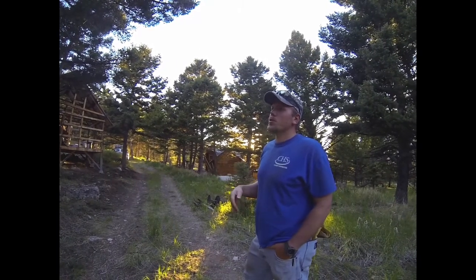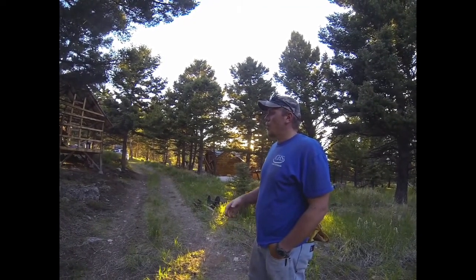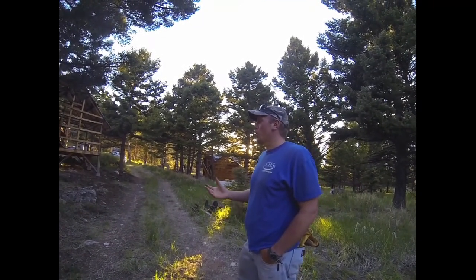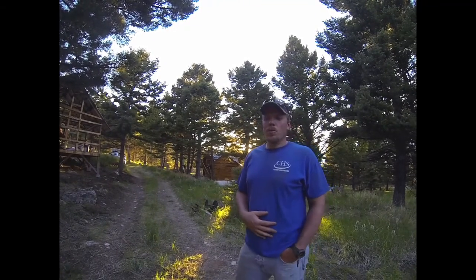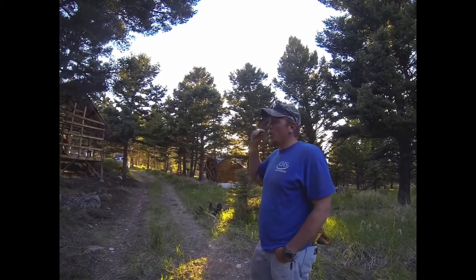This shed, as you can see, its frame was kind of not a great building. The barnwood we reclaimed and piled up we're going to use for some other projects, so stay tuned. But this shed's coming down tomorrow.